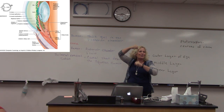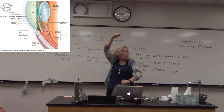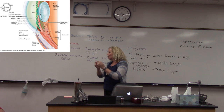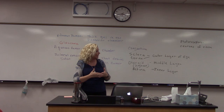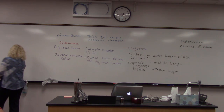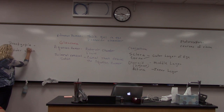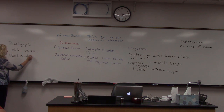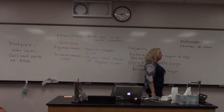One, it's not as stretchy because it's so thick, okay? That's a problem. Because for you and I to see things up close, to read up close, we have to really be able to stretch that lens way out to focus up close. And as people get older, you can't stretch the lens as much. So your close-up vision isn't quite as good. You've got to kind of move things away to be able to see them better or get, you know, reading glasses because the lens is not stretchy. That vision that goes bad as you get older is called presbyopia. Sometimes they call it old vision. And it's due to the fact the lens is not as stretchy.